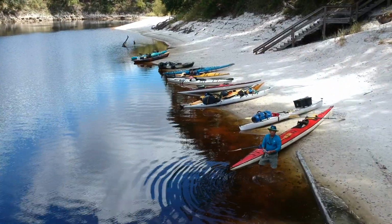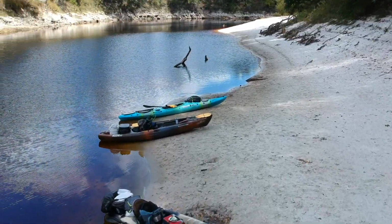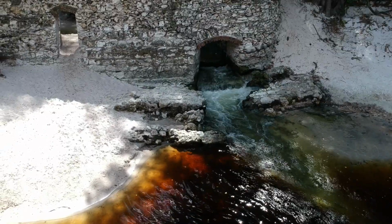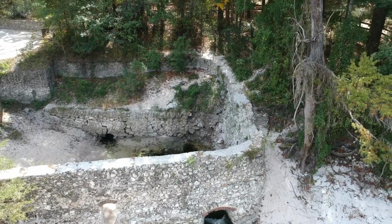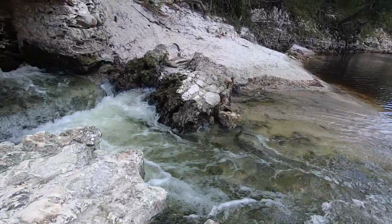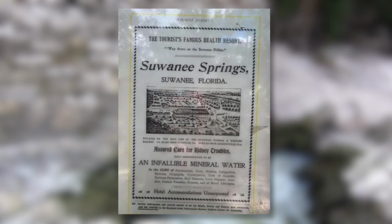We found a cool place to stop with the South Florida Paddling Group, and it was Suwannee Springs. We took some time to check out the ruins from a resort that was very popular around the turn of the 1900s. And they had the infamous mineral springs that supposedly could cure anything. When we pulled up at this place, we could actually see a flyer from the 1930s where they heralded this place as an assured cure for kidney troubles, an infallible mineral water in the cure of rheumatism, gout, malaria, indigestion, liver diseases. I mean, it goes on and on and on.